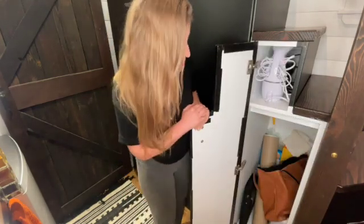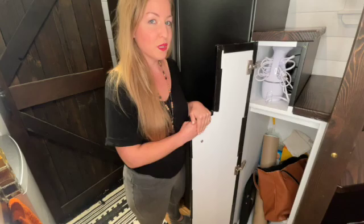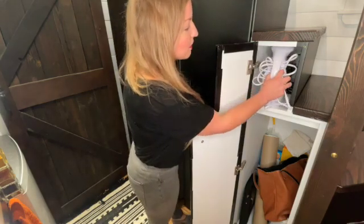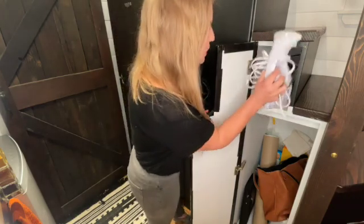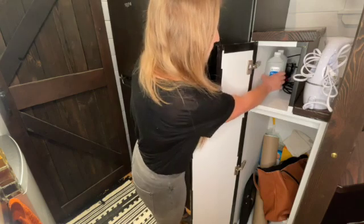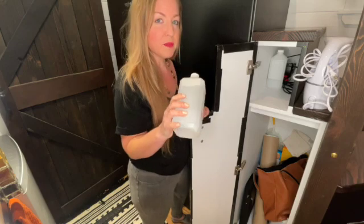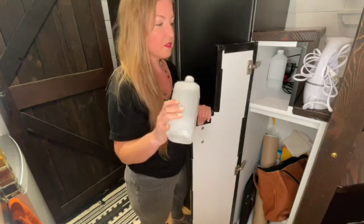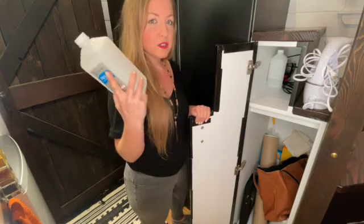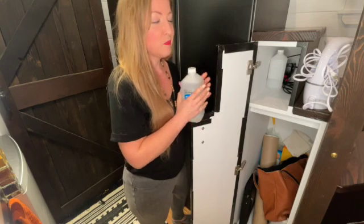So, welcome. This is the utility closet. This is where I keep all kinds of things, but mostly it's related to cleaning. Up here, well, I guess this isn't related to cleaning, but this is my steamer for my clothes. Back here, I've got isopropyl alcohol. I actually don't clean with chemicals in my house. I don't use Windex, I don't use Lysol, I don't use Comet, I don't use any of that stuff. I clean with white vinegar, alcohol and water in a spray bottle, Castile soap, some essential oils and Mr. Clean Magic Eraser.